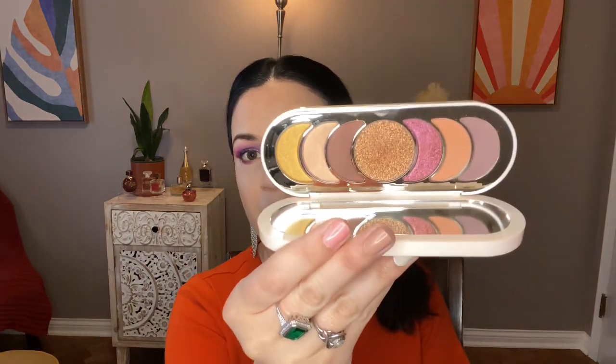One palette that I don't think would make the cut, which is kind of sad because, again, I do like this palette, and that is this one from Rare Beauty. This is the True to Myself eyeshadow palette. It's a nice palette. It is. I've only used this a couple of times.